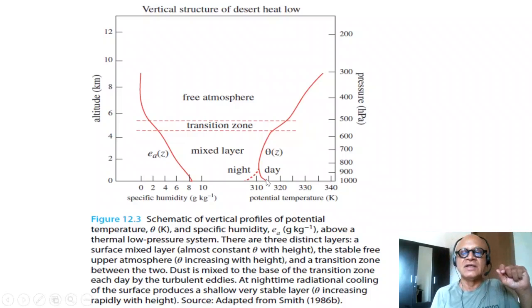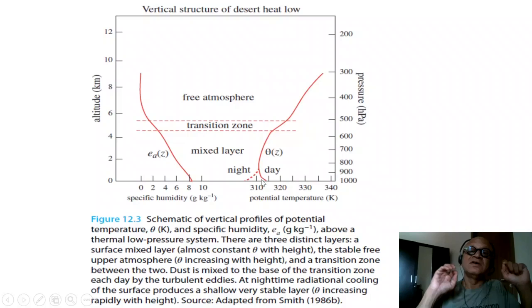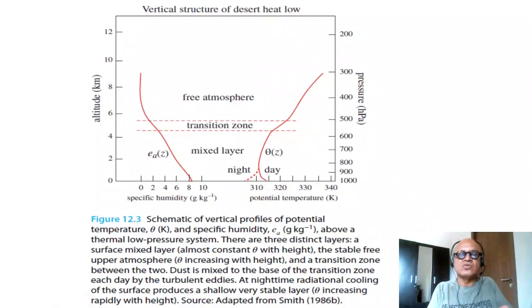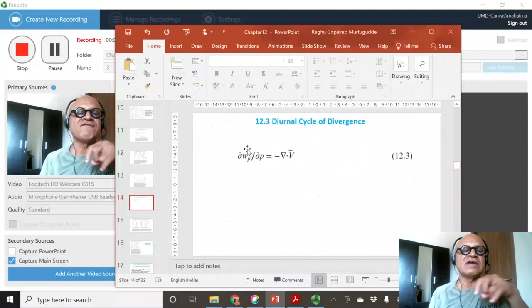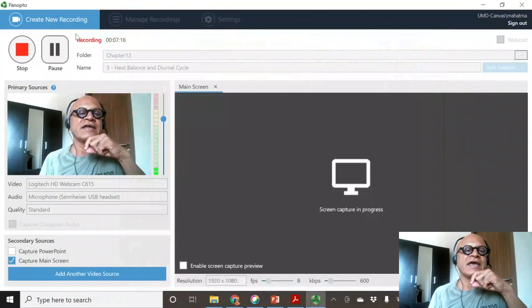And we'll see that this can also decouple the mixed layer from the surface layer, because the surface layer has friction as the winds try to converge and rise in the plume. There is friction, so we will see how that affects the dynamic balance in this kind of situation where you have nighttime impacts of radiative cooling. Okay, so we'll see that in the diurnal divergence in the next podcast.